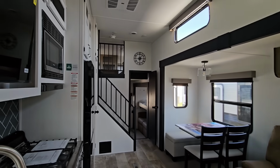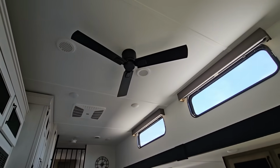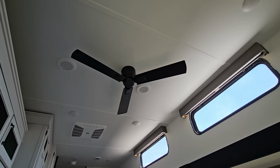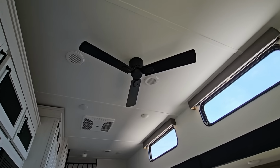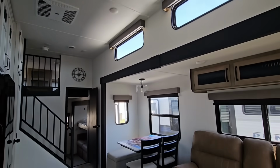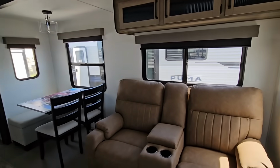First and foremost, the thing you notice right off the bat is just how tall this thing is. Absolutely crazy tall. You're talking like 9-foot ceilings, like residential height ceilings in here. And this has a little bit of a different floor plan than most of them that I've walked through. So we'll dive in a little deeper.